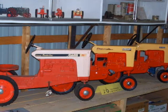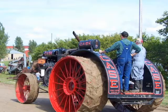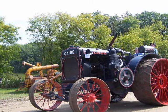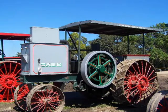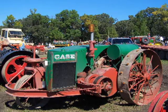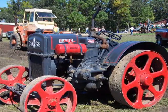And here we have an example of a Case thrasher. They built the most thrashers of any company. Here we have one of the very oldest big gas tractors that could handle most anything that a steam engine could handle. Here is another old gas tractor, one of the bigger ones. And here we have a kind of a rare tractor, Case three-wheeler, and now we're into the cross-motor Case tractors.